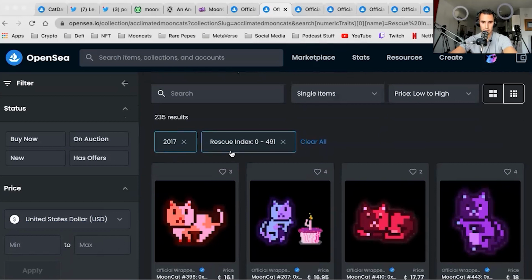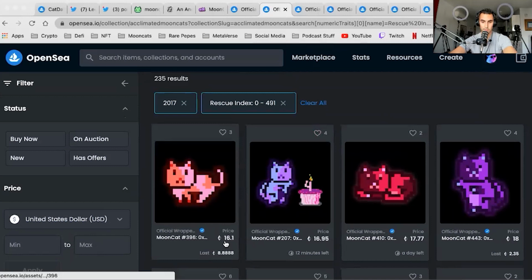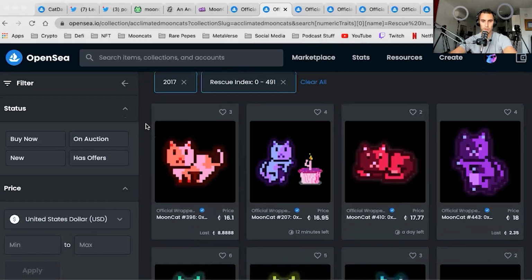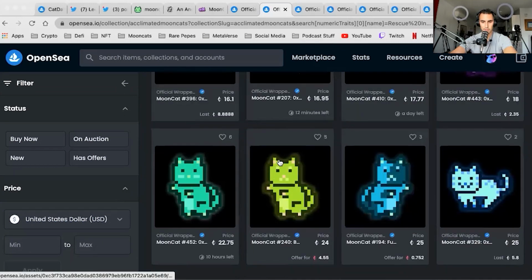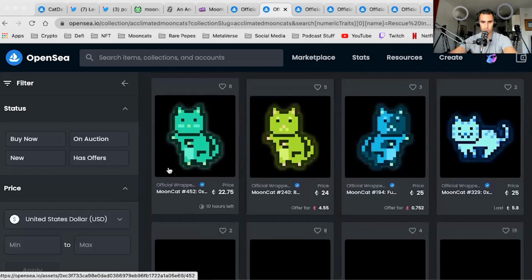So now we dive over to, here's a subsection of 2017s. These are called the day 1 cats. As you see, the day 1 cats, the value is much higher. It usually ranges anywhere between like 3 to 5x of the 2017 floor. And it goes to number 491. This means that these 491, it's actually 492 because there's MoonCat 0. So these 492 cats were all minted on the first day on August 9th. As you see, the floor is kind of thin, actually. 16, 17, and then it goes all the way to 22, 25.